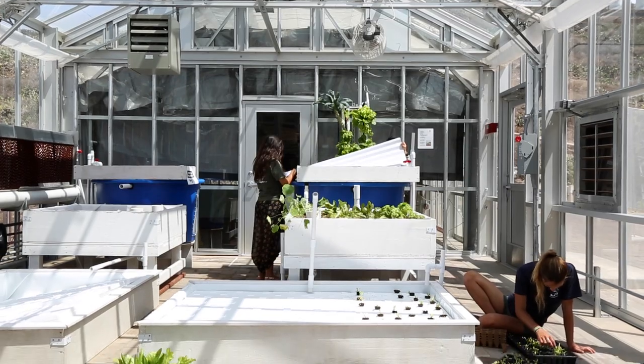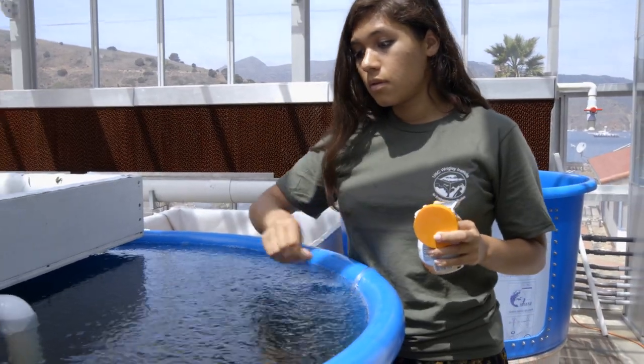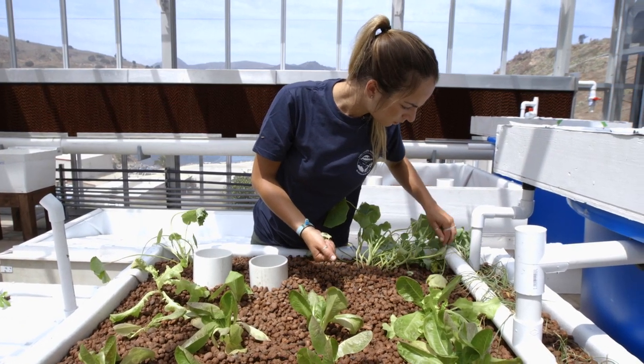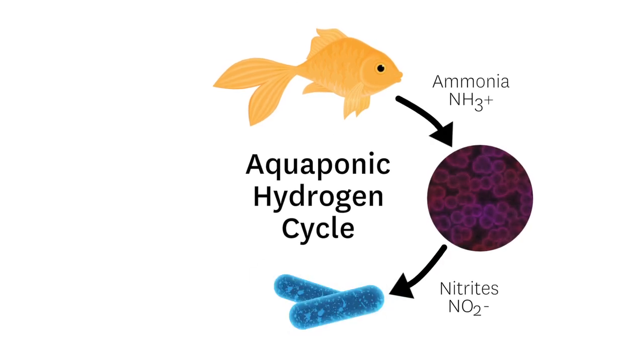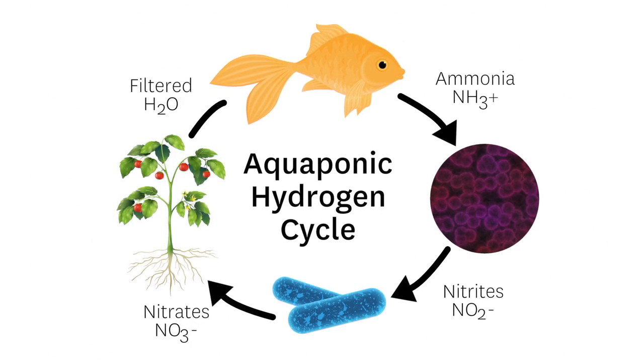In aquaponics, you get this closed loop system that is sustainable and renewable. We have a large fish tank in which we have fish that provide waste that's nutrient rich, and that waste is pumped through the rest of the system. We have two different grow beds. The fish waste comes in the form of ammonia, which bacteria then transform into nitrate, and plants then absorb that nitrate. It's essentially their fertilizer, and that's what enables them to grow.